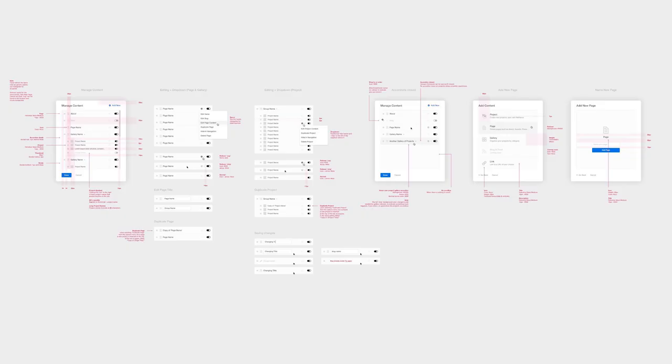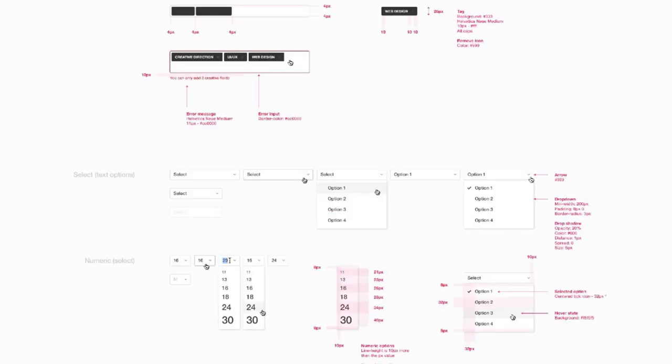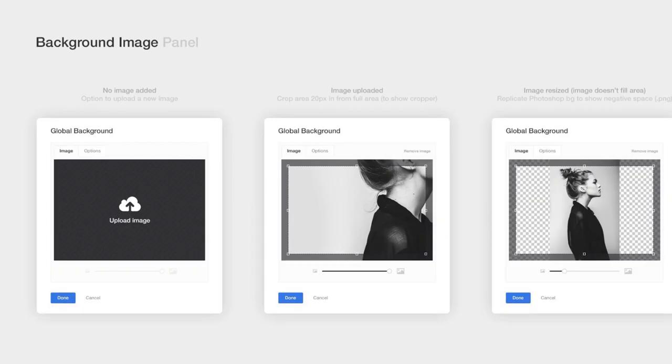These specs might seem like a lot, but the more detail you include in your designs, the fewer questions the developers will have, and the less time you will spend managing the build. So you can focus on designing and testing. So I'm just going to show a couple more here.